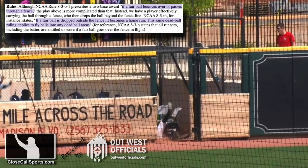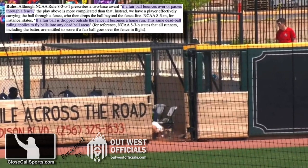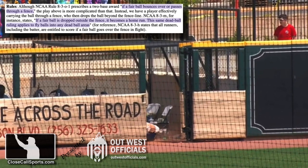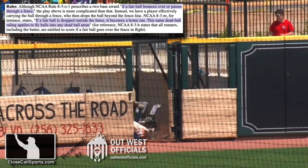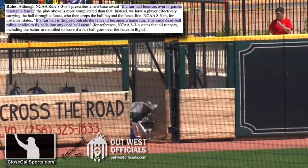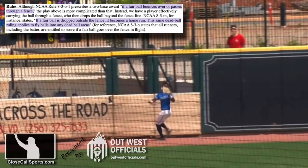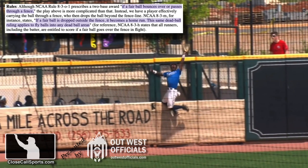8-3-M on the college rule states that if a fair ball is dropped outside the fence, it becomes a home run. The same dead ball ruling applies to fly balls into any dead ball area. So it sounds like, oh yeah, that's a home run for sure. But no, it's not, because 8-3-M, the spirit behind this rule, think about it logically for a second. It assumes that the fence is going to behave like, well, a fence and stay in one spot. It does not allow for the gate opening up.